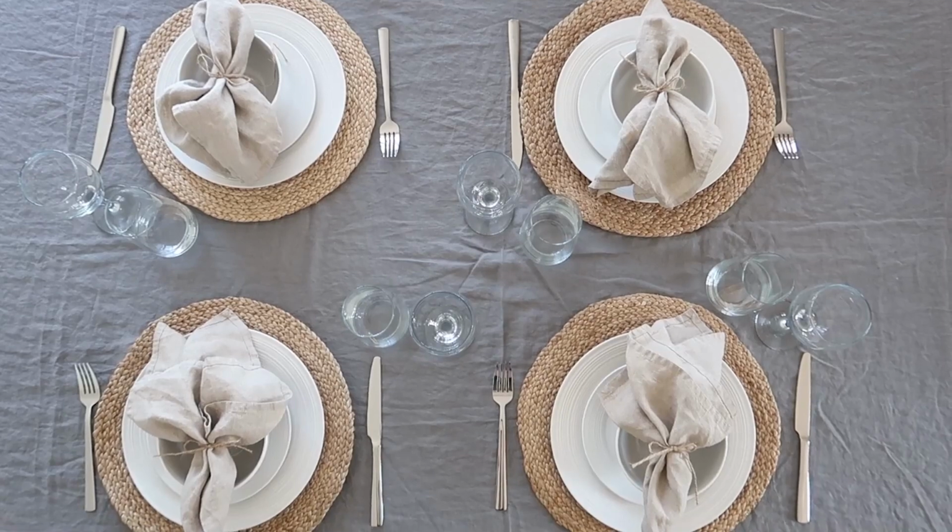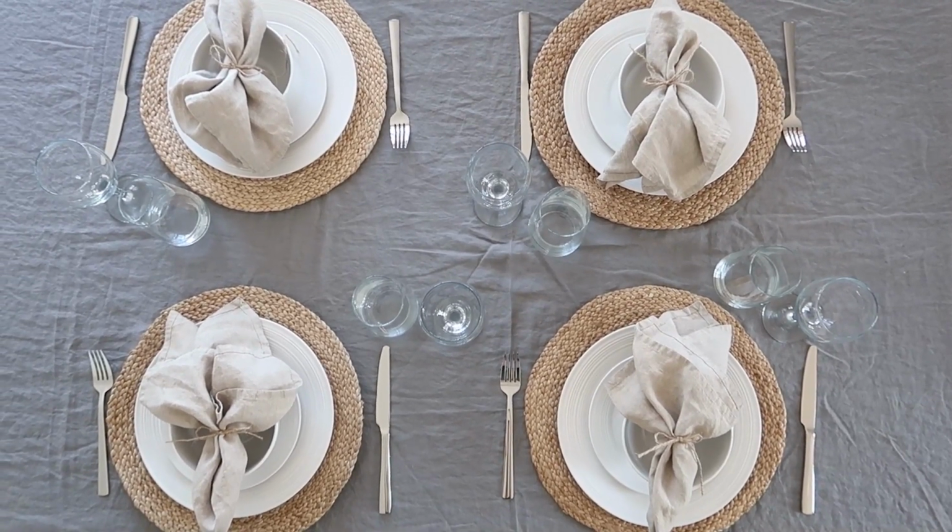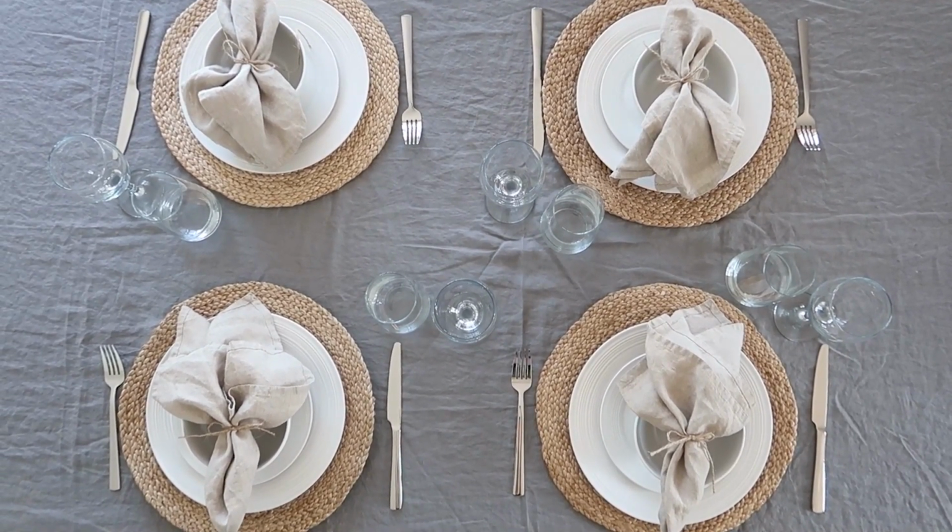So we have these more beige coloured napkins. Now you could do this the other way around. I just think it looks nicer having the tablecloth darker and the napkin a lighter shade, because if you spill something, you're going to see it more on the beige than you are on the dark grey.